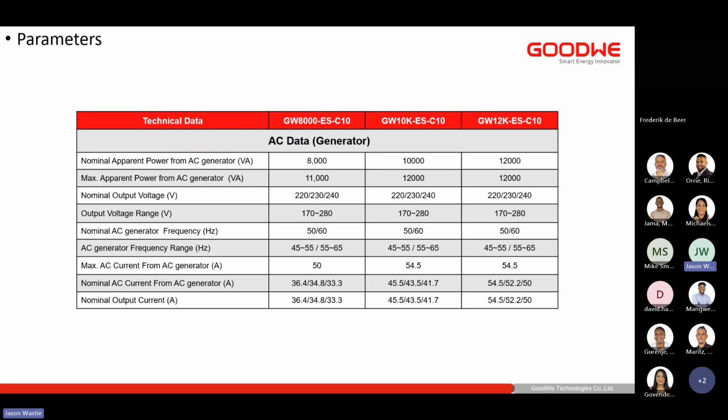Then the AC data for the generator port. So this is for the ES Unique specifically. Rule of thumb is just to make sure that your inverter is large enough, your generator is large enough in capacity to run your load and extra to charge your batteries should it be required.